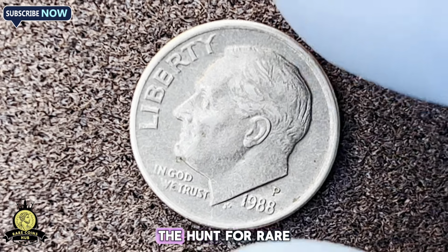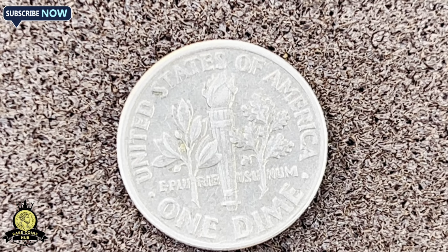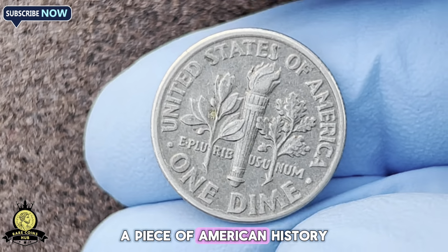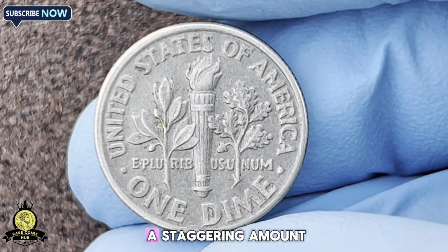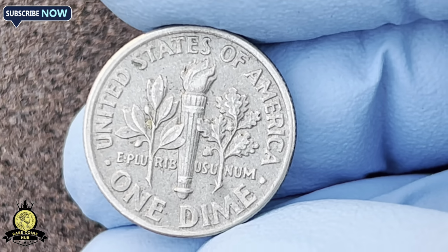For collectors, the hunt for rare or unique coins is an exciting pursuit. For investors, coins like the 1988 dime represent an opportunity to own a piece of American history that can appreciate in value over time. So, what makes the 1988 dime worth such a staggering amount? It comes down to several factors.